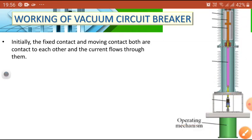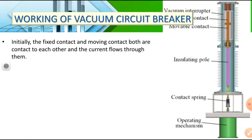Now you can see initially the fixed contact and moving contact are both in contact with each other, and the current flows through them continuously as long as the switch is closed. Now you can see the parts of this breaker, similar to what we have seen already: a vacuum interrupting chamber, a mobile contact, an insulating pole, a contact spring and an operating mechanism. Total structure you can observe here.